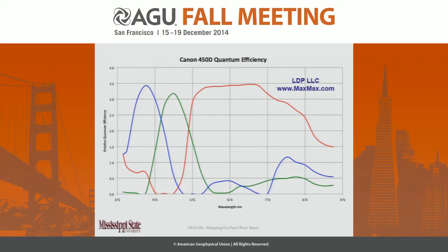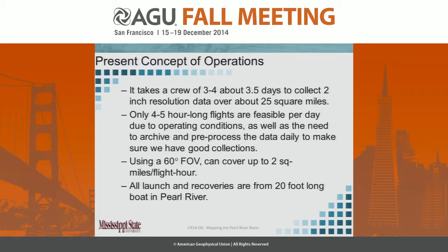So we're actually flying a 550, but it's got the same spectral response. This company, Max, has gone in and in a lab stripped out the internal IR filter. It's still 3 bands, so we can pick blue, green, and red and filter out the infrared, or we can filter out down in this range and get a red and infrared signal and compare it to do vegetation work like that.